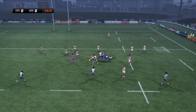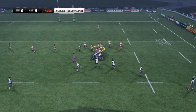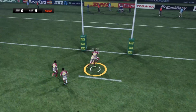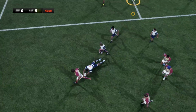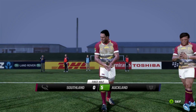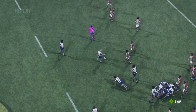Just outside the Southland 22. Nutbrown, oh, good tackle. He was easily dealt with. And flying backwards, a big crack there for Nutbrown. Saley looks left, Anscombe, drop goal, this could be it, to 3 points. No, he's short. Milne squirts it out, chance here for Auckland. No, it's got it. It's got it to Jerome Kaino. And a mistake from the Stags has let them down when they really needed to capitalise. Kaino scores. Auckland will lead into the break.